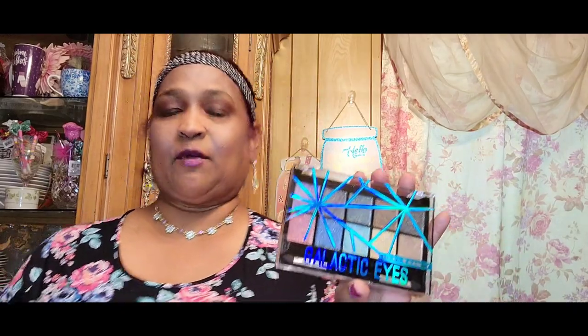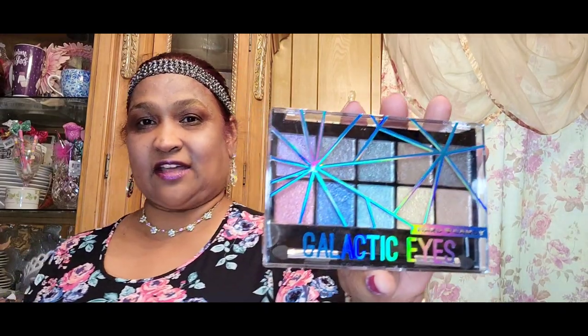We are getting oldies and goldies gems in the Dollar Tree, because now they have all the inventories out of the stock room. So we are finding these kinds of stuff. So this is the Hard Candy 1338 Galactic Eyes.